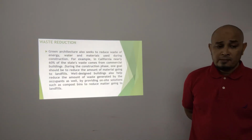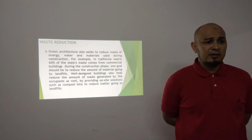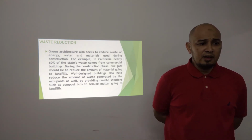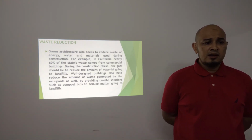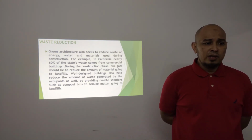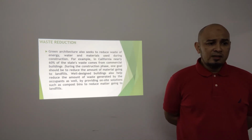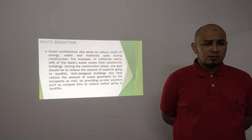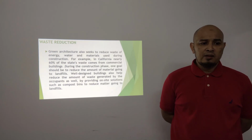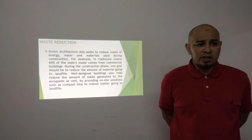Waste reduction. Green architecture also seeks to reduce waste of energy, water and materials used during construction. For example, in California itself, nearly 60% of the state's waste comes from commercial buildings. During the construction phase, one goal should be to reduce the amount of material going to landfills. Well-designed buildings also help reduce the amount of waste generated by the occupants, by providing on-site solutions such as compost bins to reduce matter going to the landfill.